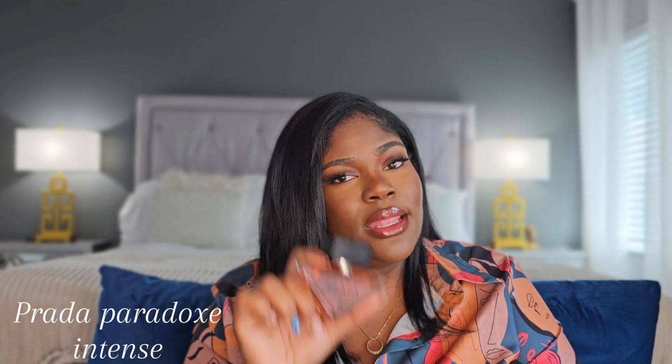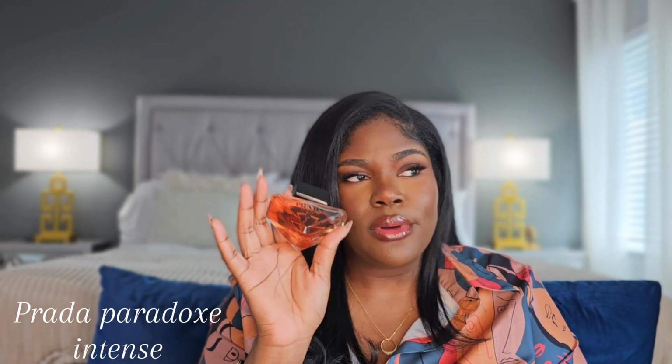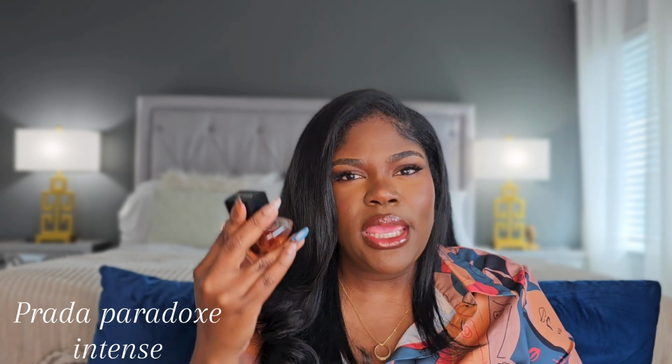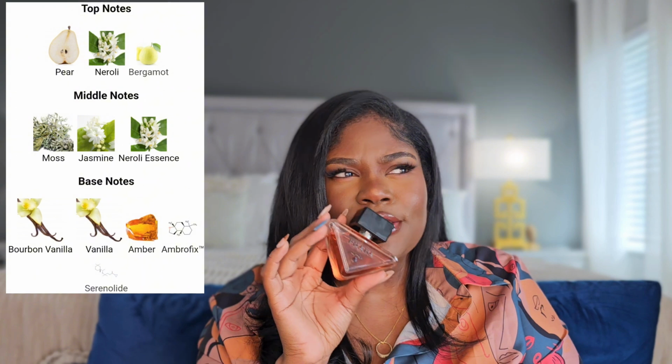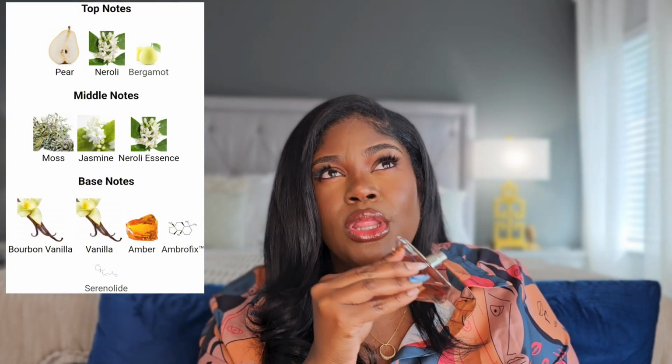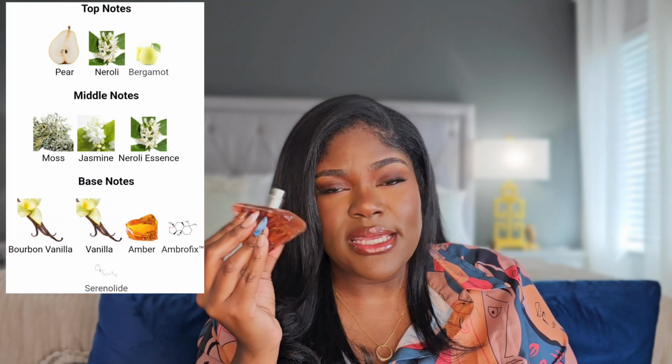Okay, so I couldn't do this without mentioning Prada Paradox Intense. Not the regular one. The regular one, I guess she's the basic one, but the Intense has pear, bourbon vanilla, and a few other notes. This is a sexy, long lasting scent, well into the next day. You have to wash your clothes to get this scent off of it. That juiciness of the pear and then the bourbon vanilla, it's just, oh baby, this is sexy.